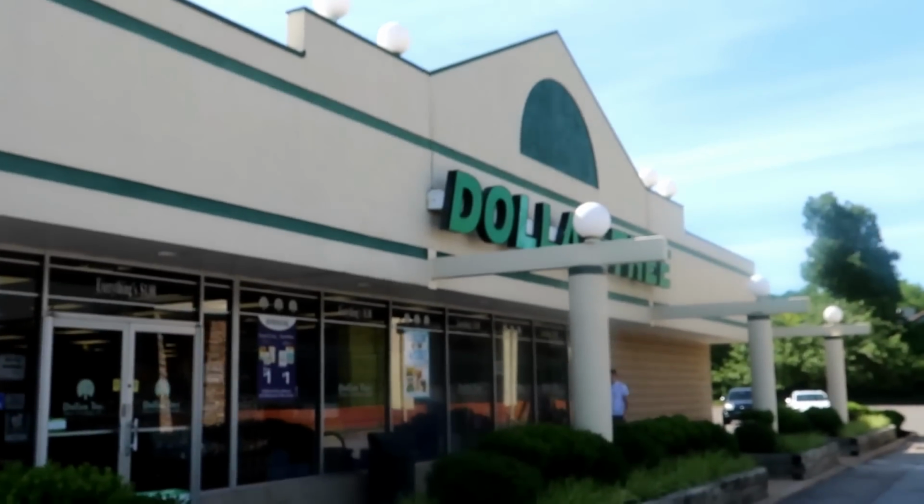So enough blabbing, let's go shopping. All right, here we are. Okay, so I always have to start by grabbing a cart. It is the most important thing because I hate having to try to get all my goodies in my hands. It is way too difficult.